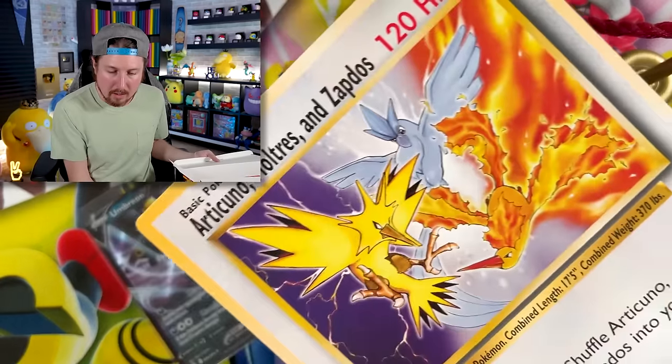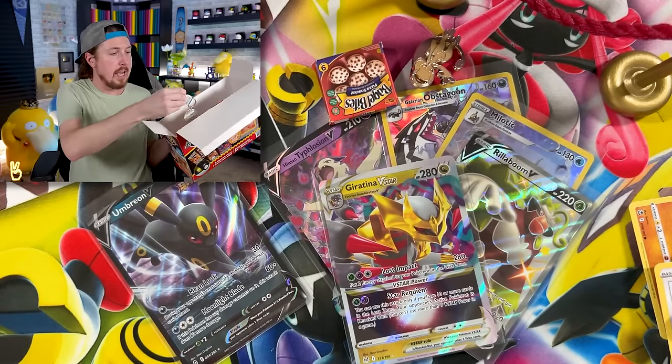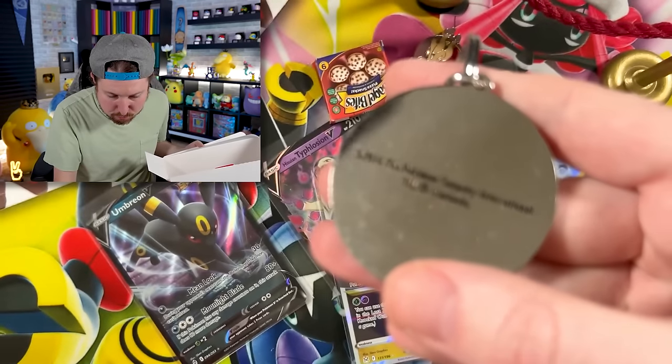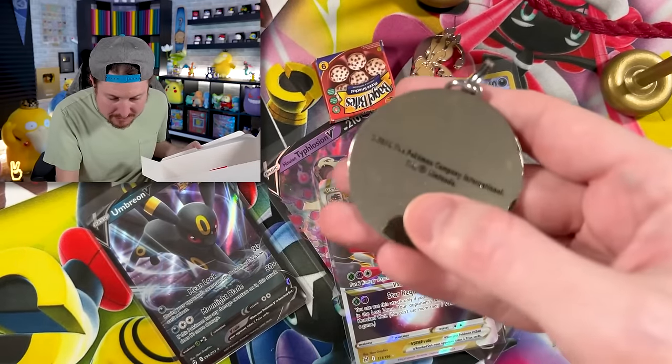We got the jumbo card right here. So another Moltres Zapdos Articuno jumbo card. Next up, our mystery item is going to be a Pokeball keychain. How many of these exist in the wild? I feel like these were floating around for so long and they're still getting rid of them.